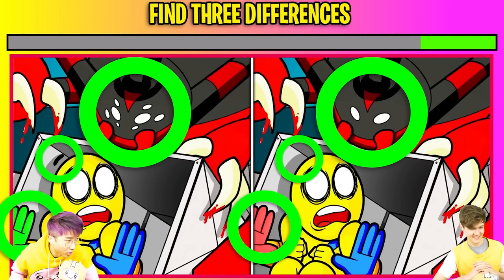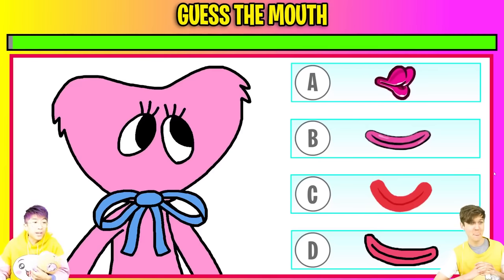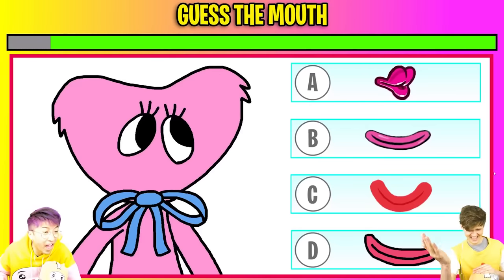The eyebrows? He's missing his eyebrows. That was tricky. That was crazy. Now we gotta guess the right mouse for Cassie Bassie? Okay, this is like impossible.